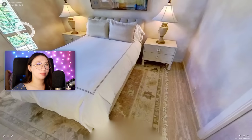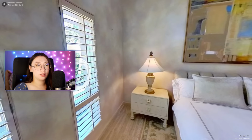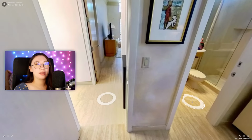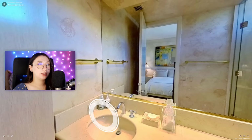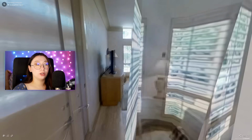So it did only say there were three bedrooms, that's right. And this is kind of a small bedroom, you know, compared to the size of the rest of the home, but it looks like it has an ensuite. They definitely have a unique art style they like. And here's bedroom number three.